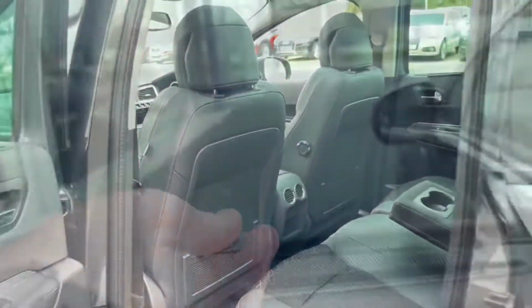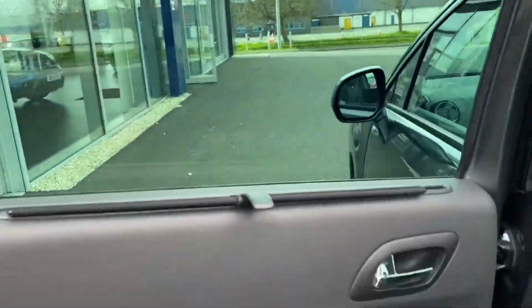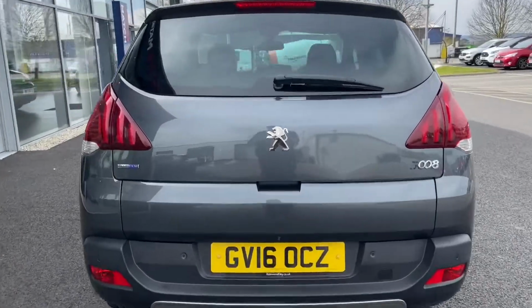Another fantastic feature in the back here is you can actually pull this lovely bit of netting up there, which will help keep your passengers in the back away from any kind of sun glare if they're using any devices, great if you have any kids playing their games.